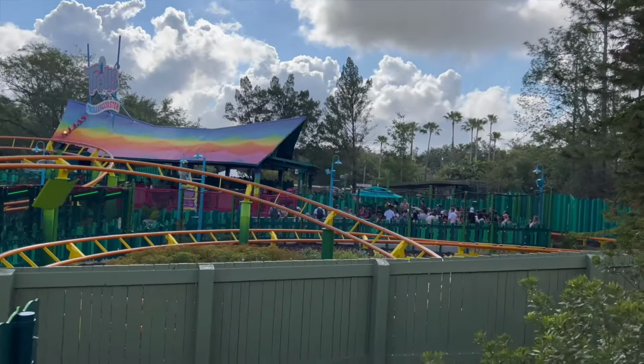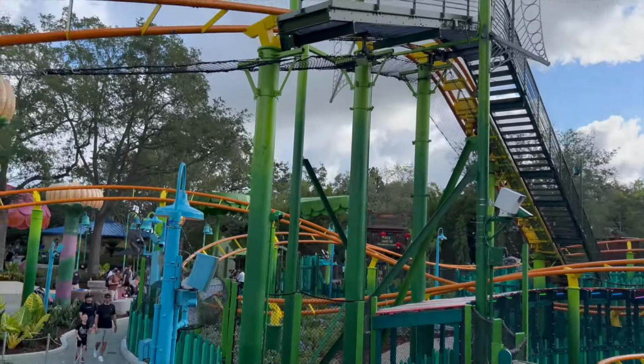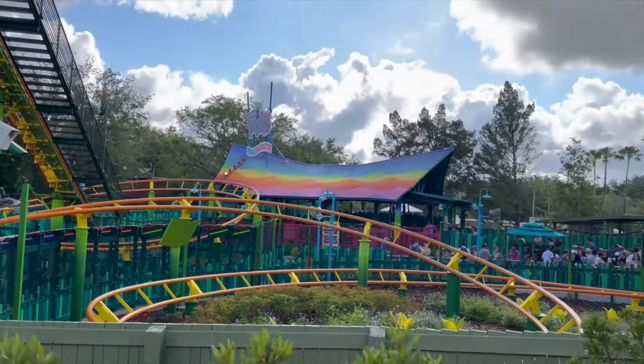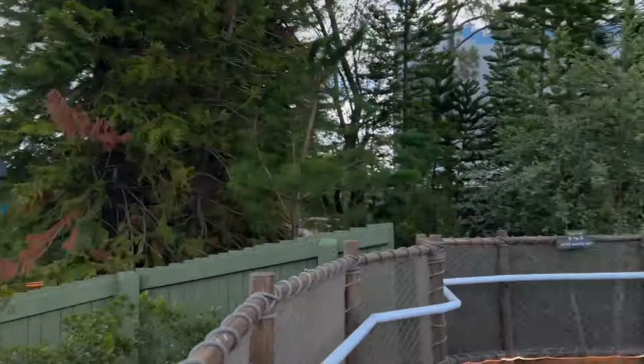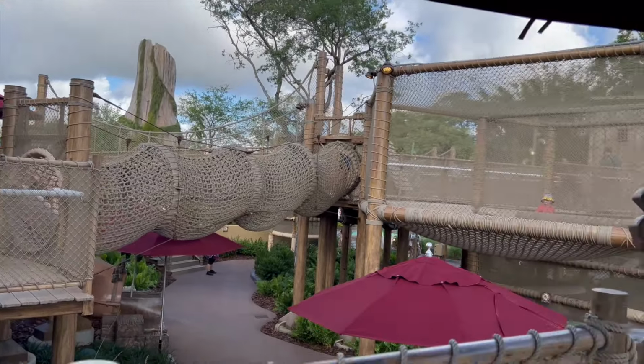There's already a little bit of a line. Everybody ran back to it. I'll probably get on that. Why not? I do like the queue though. Goes kind of around and throughout the roller coaster. This little kids play area, I love it.